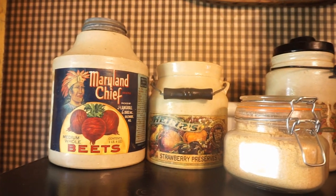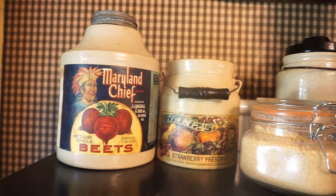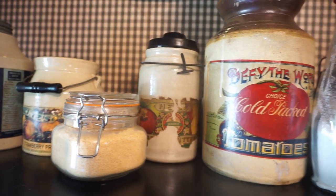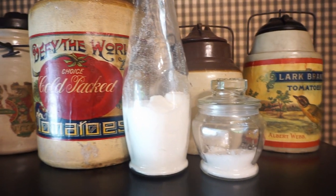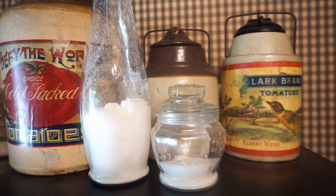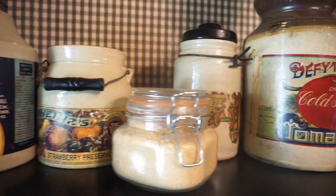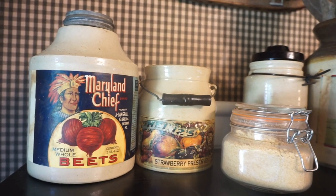From the early 1800s and onward, stoneware crocks were used for preserving fruits, vegetables, jellies, tomatoes, of course. And these are authentic pieces, and I try to use them to store things in, but mostly I just like to look at them.